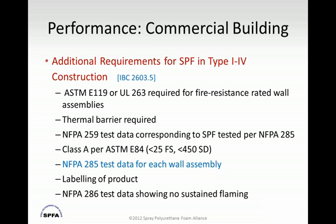Now, some manufacturers have done this, and they've gotten engineering judgment to approve their test data for less severe wall assemblies. But I should note that if you're using spray foam in certain commercial buildings, you may want to be sure that you're in compliance with 2603.5. But again, most folks in this audience, I understand, are doing residential, so you won't need to meet these specific requirements.